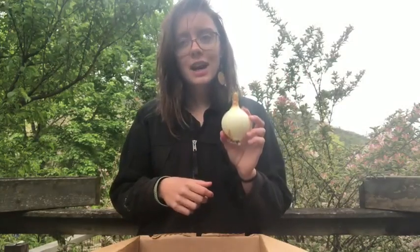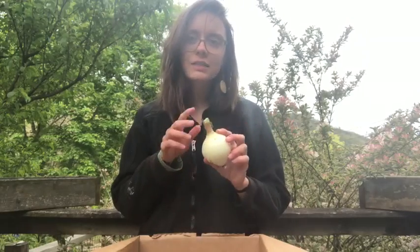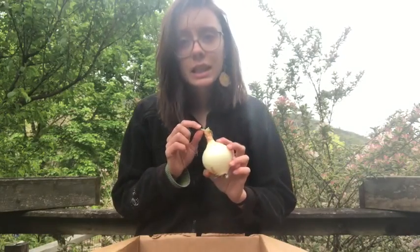So definitely don't think that you have to toss your onions if they start to sprout. You can absolutely eat your green onion sprouts, and you can eat the onion in its entirety. It's still highly delicious. I have 2 onions. Those will be great to add to pretty much everything I cook. I'll put onions in.